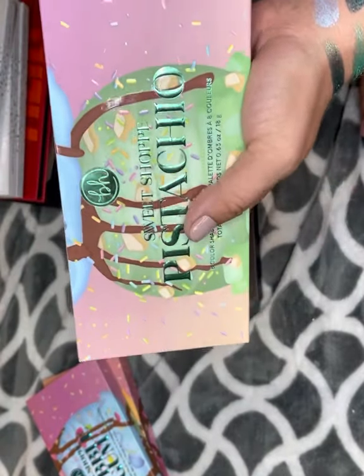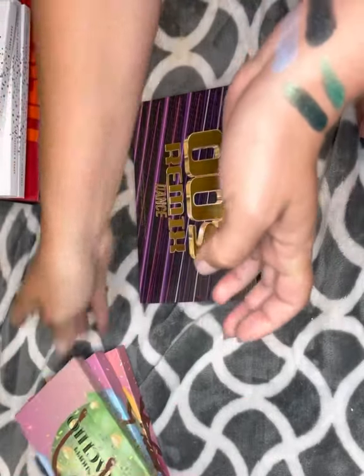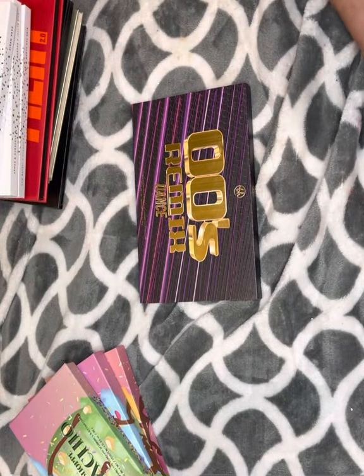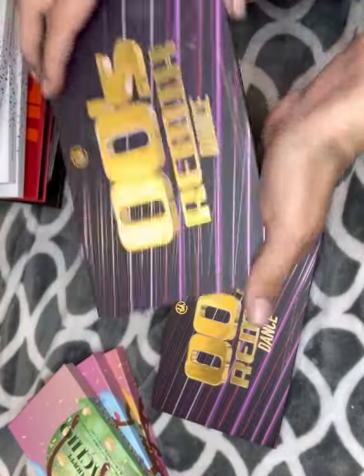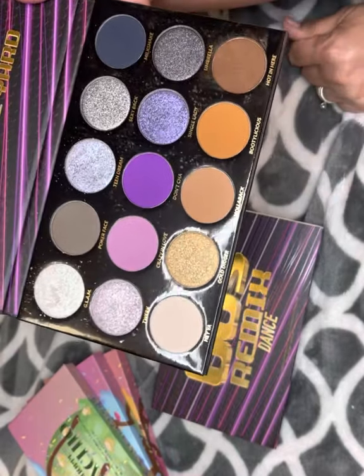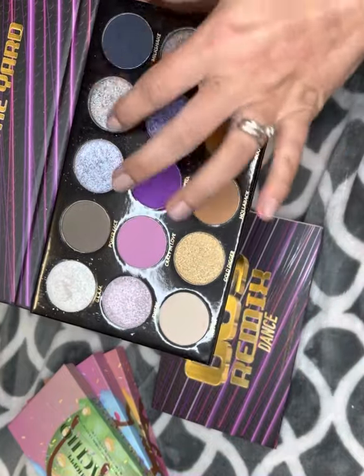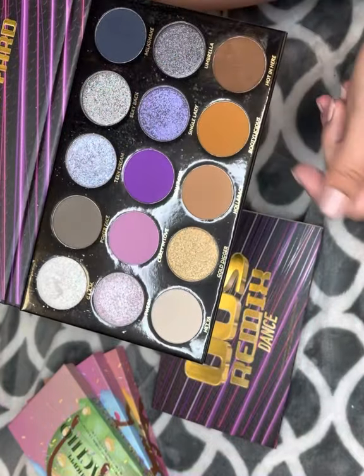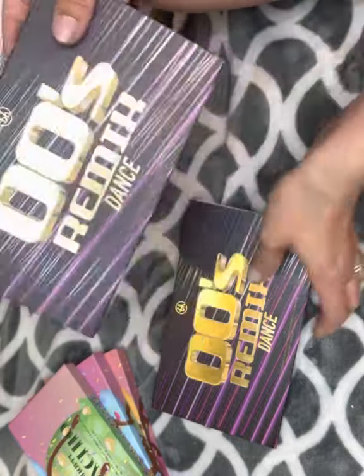So, keeping this. And I bought a bunch of new BH palettes that are still up there with my new stuff. This is one of the newer ones that I bought, but I actually have used this one. I used it for reels. I don't know why I bought this one as opposed to the other colorful ones. This one just spoke to me more. I love this shade, this shade, this shade. I haven't used these yet. I plan on doing a cool tone look with this. This came a little busted, but it was fine. I just pushed it back in. But definitely keeping this.